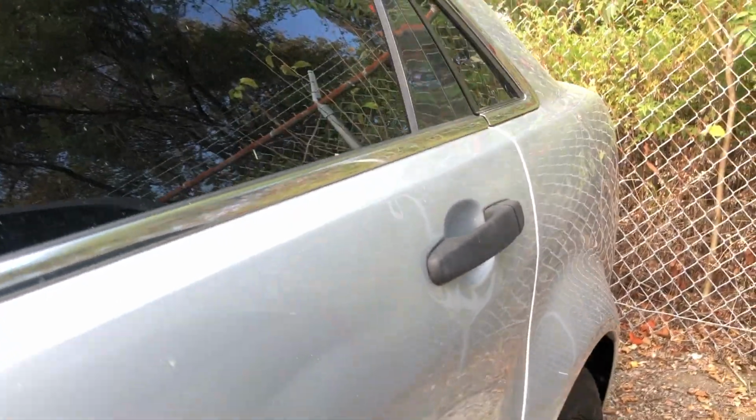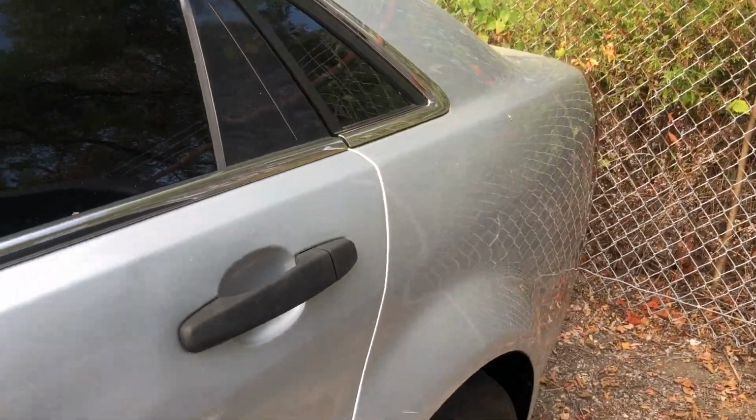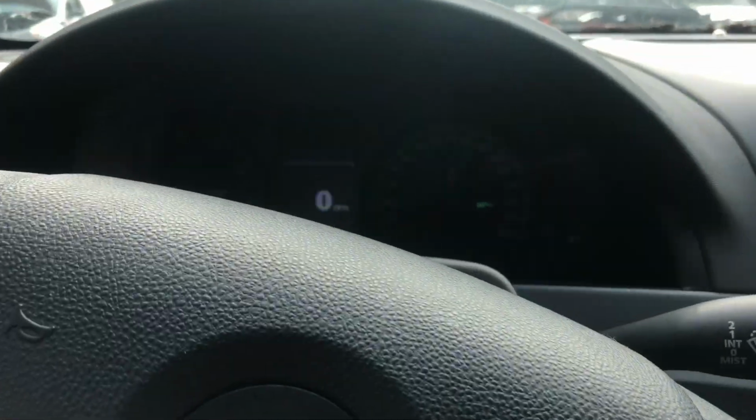So here's the knock on it. Just a few little scratches. I don't know how efficiently that door can be fixed, if it's just better to get a parts car door. No lights on in the dash.